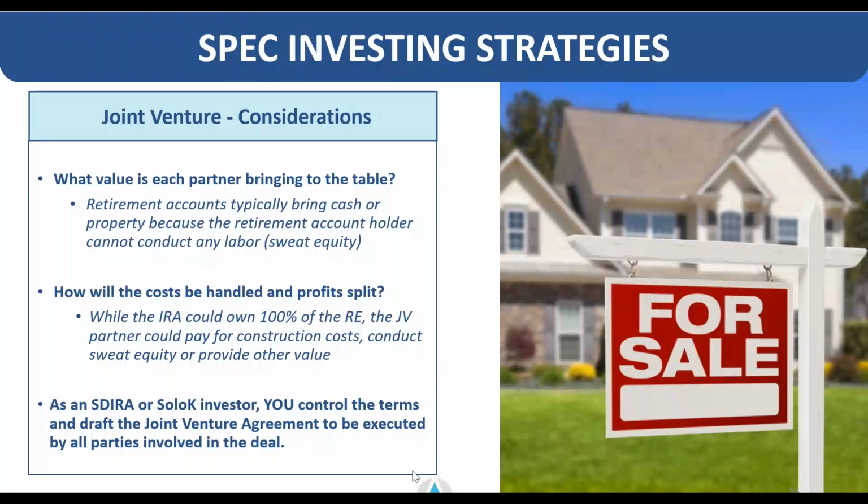It's unique how this gets built together because it's always based on what you have to offer as a retirement account. That's going to be cash, and it may be property, but more likely it's cash, and what the partner you're working with has to offer, whatever goods, services, or money that they can add to the deal. The costs and profits in this case scenario are going to be split based on the ownership percentage, as I went over earlier. While the IRA could own 100% of the real estate, the joint venture partner could pay all of the construction costs and conduct the sweat equity. So it's very important that you understand how that's going to be set up ahead of time, and you have a clear expectation of the profit and proceed breakdown when the sale occurs.